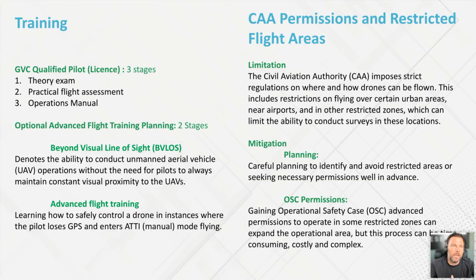manually. So even though, as I stated earlier on in the presentation, a majority of the flights that we undertake are automated, every single pilot still needs to have that fail-safe in place to enable them to fly the drone manually and land it in a safe space in the event that all of the safety and GPS goes down. I have to say we haven't experienced losing the GPS and the ATTI, but obviously, we need to make sure that we've got that safeguard in place.